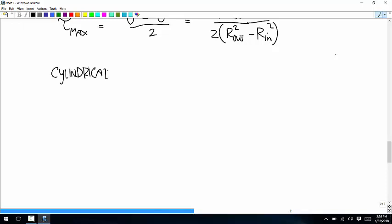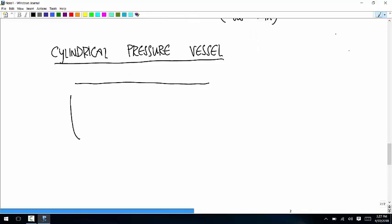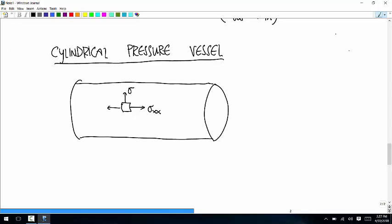So a cylindrical vessel. Basically, if this is the object, we're only going to be looking at the stresses on the long side, but you can think of a stress element as an infinitesimal piece like this. For the same reason that we didn't have shear stresses in the spherical shape, we don't have any shear stresses here. But this time, let's call this sigma xx and this sigma yy, there's no reason to think that those are going to be the same.